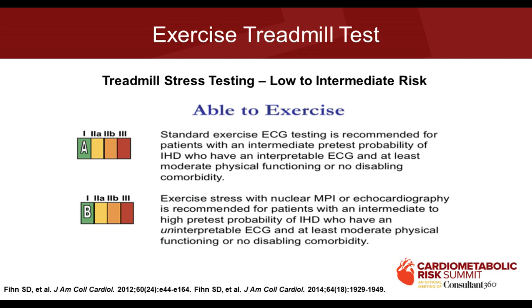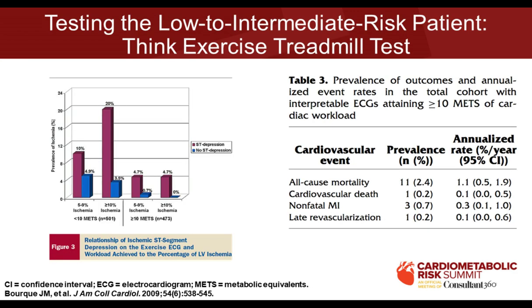So low to intermediate, start with a stress test with treadmill if they can exercise. If they're higher risk, you may want to add imaging to that. There is good value in somebody who can exercise and who can exercise for long periods of time. This is data that came from the University of Virginia, and it's been reproduced several times.